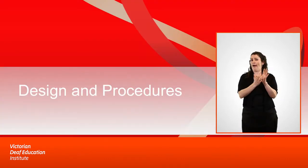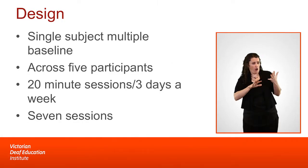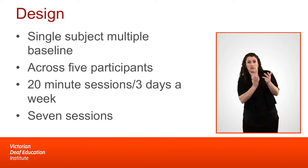Design and procedures, which is the standard way to begin. It's a single subject, multiple baseline design. This is where you stagger the intervention across the subjects. So we take a baseline on each child as we begin. Then we introduce the intervention with child 1, and once we see a change, we then introduce the intervention in a staggered fashion with child 2, and then child 3, and so on.